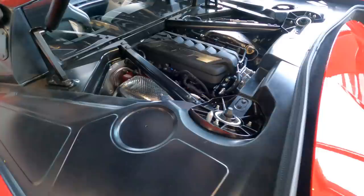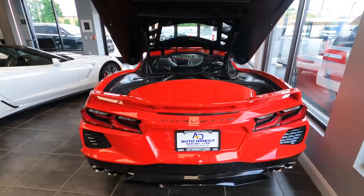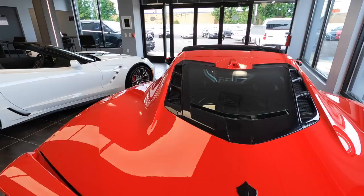They just took this one in delivery in the last day or two. And from what I understand, they have an orange one coming. They have a Cedar Orange 3LT that should be delivered here next week. So keep an eye out on the website.